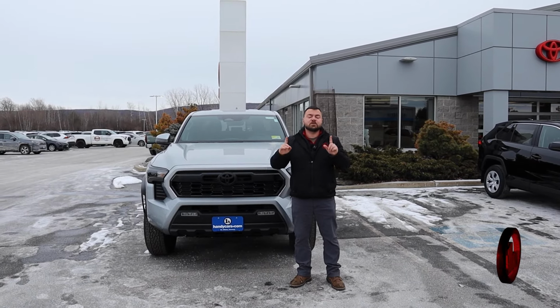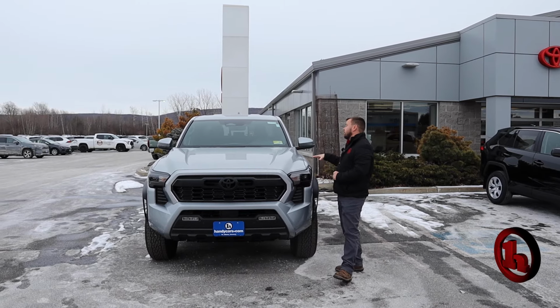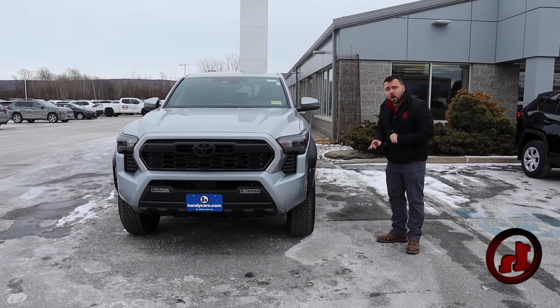Jake Smith, the Handy Toyota in St. Albans, Vermont, gives you my first impressions on the new 2024 Tacoma. As you can see, we have our first one here. Now, this is kind of a special one. It's already pre-sold, but it's a TRD off-road long bed.